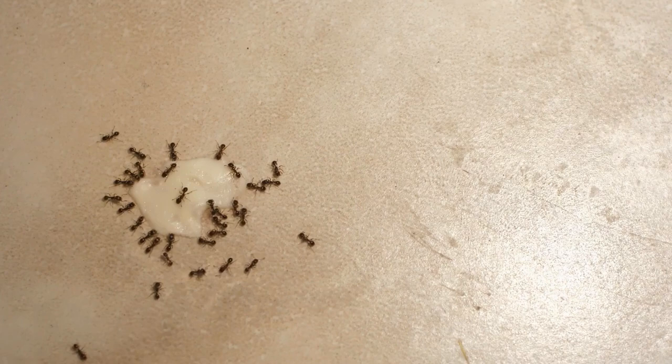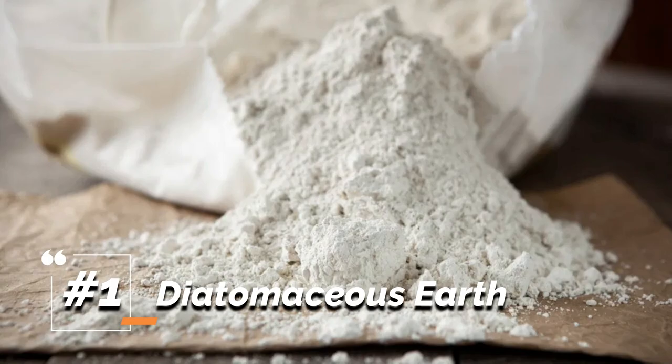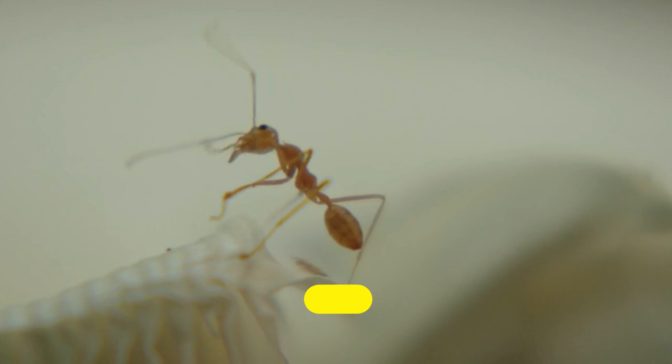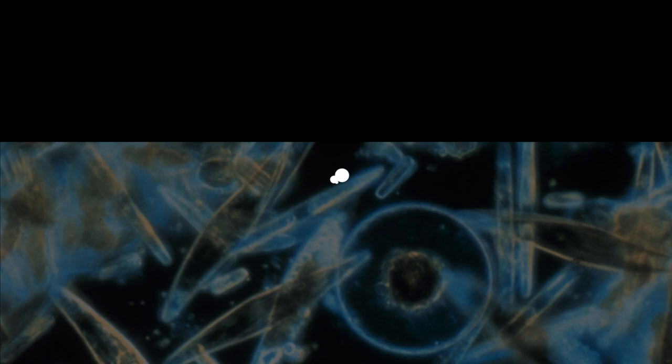Here are the best ways to get rid of ants naturally. 1. Diatomaceous Earth. Diatomaceous earth is a natural and organic substance that acts as a waxy layer on insects, making them unable to move. It is also very effective at killing pests and can be used in many ways. Diatomaceous earth is a soft, non-toxic substance made from the fossilized remains of tiny algae called diatoms and is composed of a silica crystal structure.